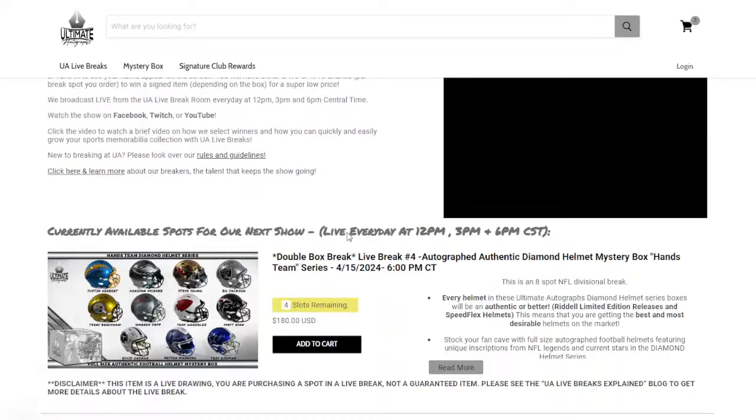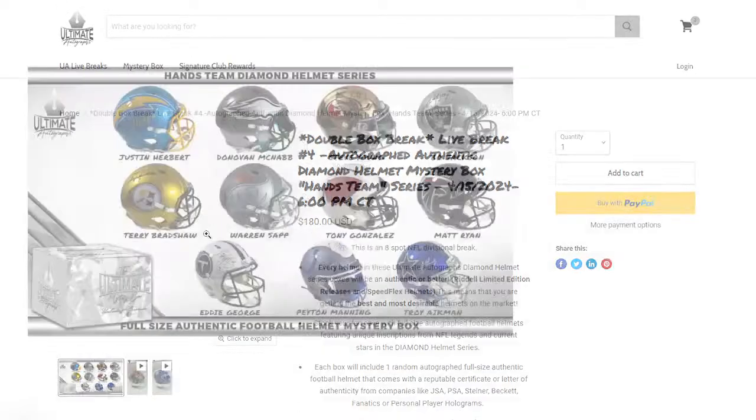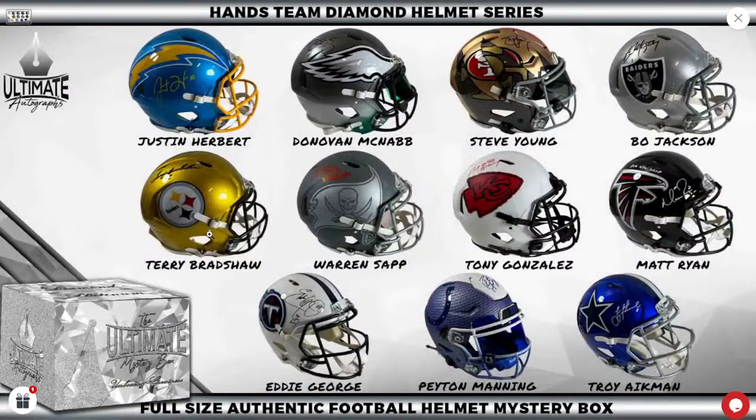But other than the Steve Young, Robbie, we do have the Bo Jackson Raider Authentic. Five boxes left. Two photoed headliners. Yep. So that's pretty good. That's very good. That's a 40% chance at a photo headliner. And as we know in the Diamonds, even the other three boxes, Robbie, are going to be absolutely fantastic in the Hans Team Diamond Helmet Series.